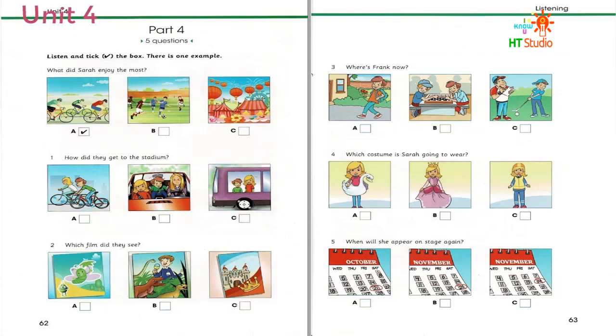Part 4. Listen and look. There is one example. What did Sarah enjoy the most?